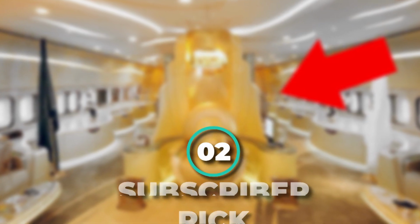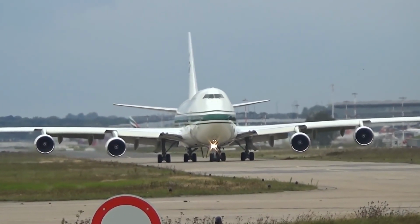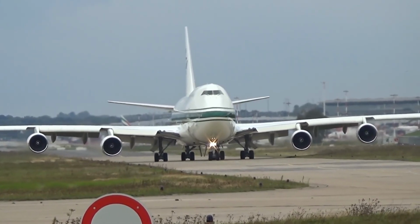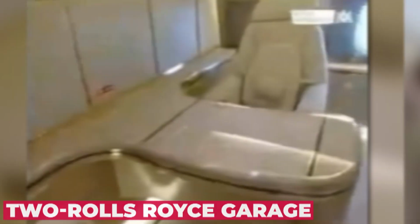Number 2. What if we told you that there was a fabulous private jet somewhere here on this earth that contains an acoustically correct concert hall, a stable to hold horses and camels, a 2 Rolls-Royce garage, a private steam room and spa, and flat-screen televisions in the floor? You'd think we were exaggerating, wouldn't you?